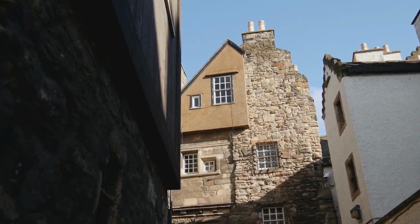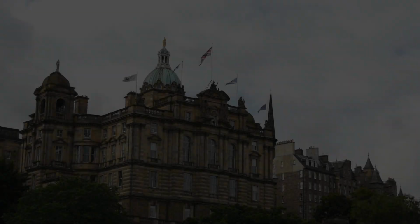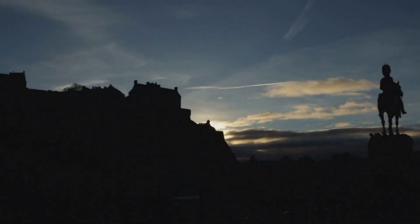Stroll down the historic Royal Mile next. From the awe-inspiring St. Giles Cathedral to the mysterious underground world of the real Mary King's Close, every step tells a story. Cap it off with a peek at the modern Scottish Parliament building.